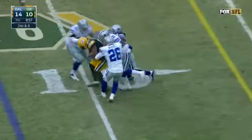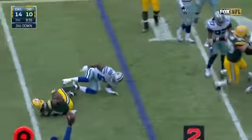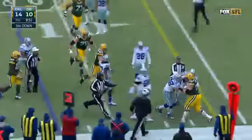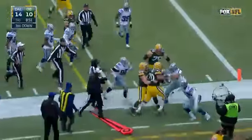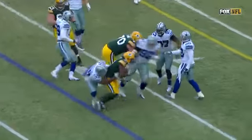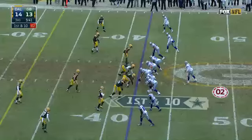And then we have Rodgers to Adams here, a gain of 5. There's a flag on the play and a little skirmish that breaks out. Now, what's key here is that this shows you how important that is. Lang gets called for a personal foul. You're going to see him come in and try to peel the defender off the pile. All of a sudden, that moves them out of range.